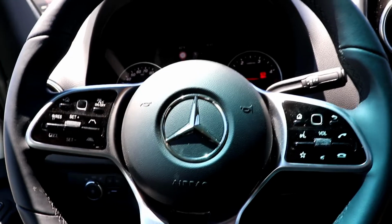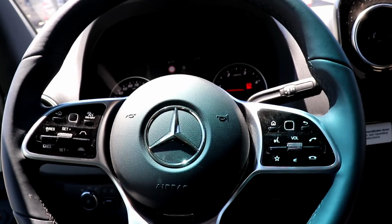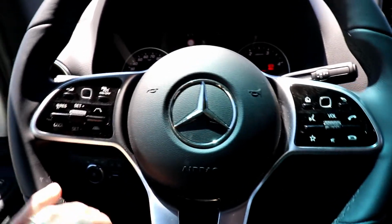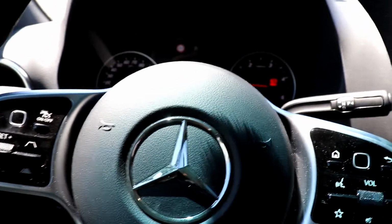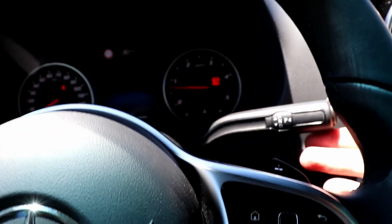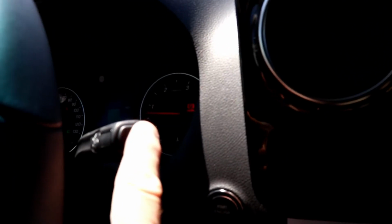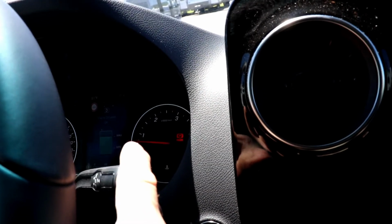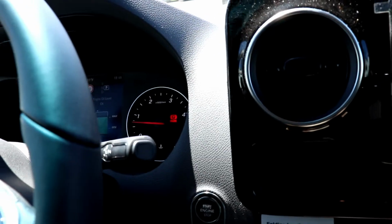Now your steering wheel is going to have some controls here. Again, this is the Mercedes 2019 chassis. You got your volume controls here. You're going to have your cruise control settings on this side. And the thing you're going to have to get used to is how you're going to have to be putting it in gear. There's a little button on the side here that you push to park. You push it up to go to reverse. You come down to go to drive. You push the button there to go into park.